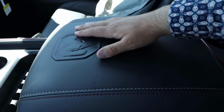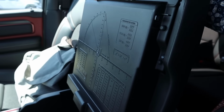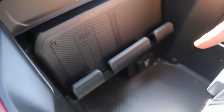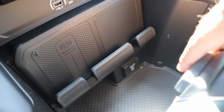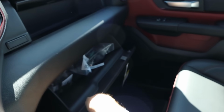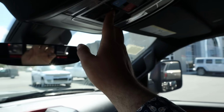And this is cool, the Ram logo there. USB port, you can see with the measuring charts. And then this slides backwards and forwards, which is cool. And then we've got our wireless phone charging pad. Got a full power outlet there as well. And then the Rebel logo. That's nice. And then we do have a power sliding rear window in the rear.